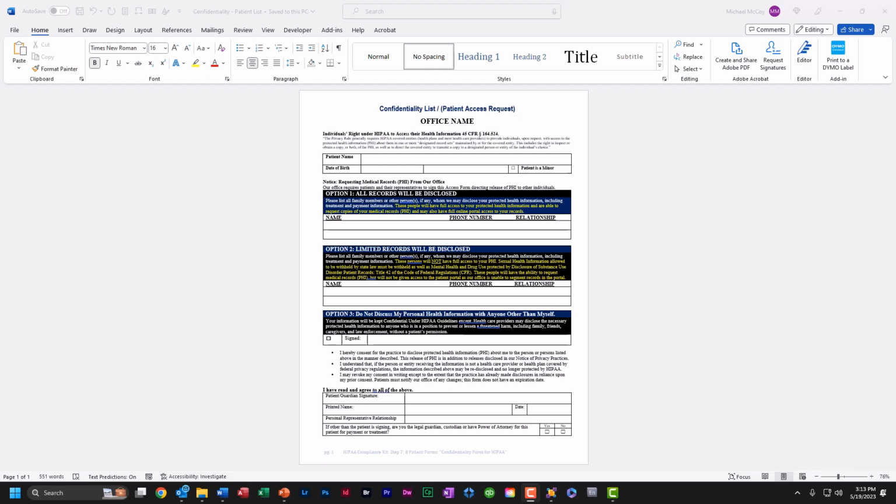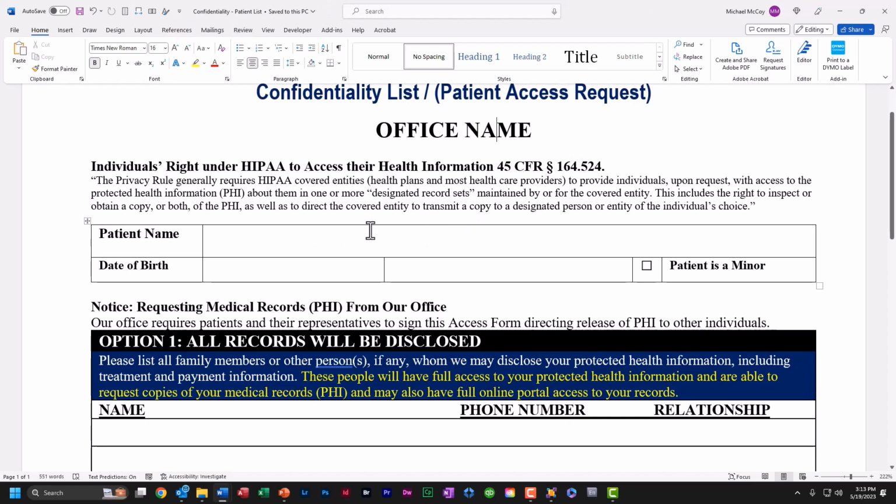This is a confidentiality list used by most practices to allow a patient to disclose who we can share their medical records with. In the past, there's never really been a basis in the legislation for a confidentiality list. But now with the patient access guidance, we can turn this into a patient access request. Now, the first thing to understand is that we want to change out our current one with this new form, since it's based under the access request provisions.